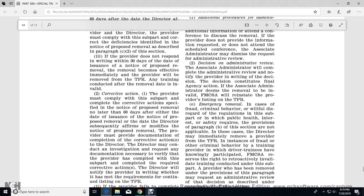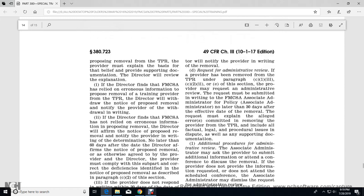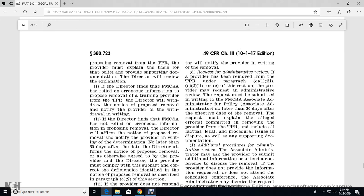The director may conduct the investigation and request any of the documentation necessary to verify that the provider has complied with the subpart and completed the required corrective action. The director will notify the provider in writing whether it meets the requirements for continued listing on the training provider registry. If the provider fails to complete the proposed corrective action within the 60-day period, the provider will be removed from the training provider registry. The director will notify the provider in writing of the removal and of the right to request an administrative review.